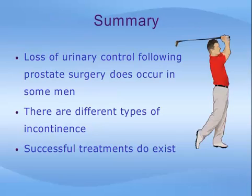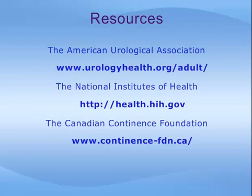In summary, loss of urinary control, called incontinence, does occur in some men following prostate surgery. There are different types of incontinence outlined in this presentation. Successful treatments do exist for this condition, and your doctor can help to improve your situation. These online resources may help you find further information or support about your condition.